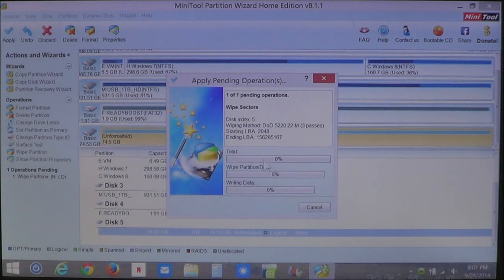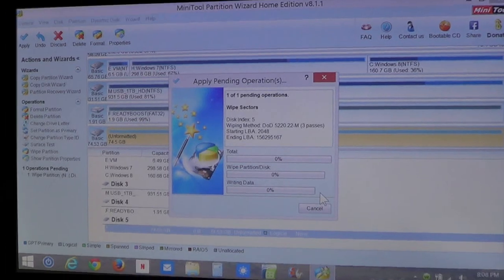Here you have your total time and your total percentage of how far it's got. Here you have the disk partition. This is how far it's going, and this is how far it's writing data. Now all you have to do is sit back, and once it's finished, I'm going to show you the difference between deleting and secure erasing the data on your hard drive.